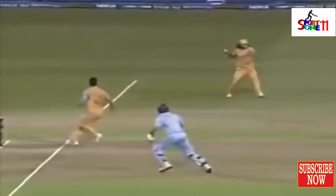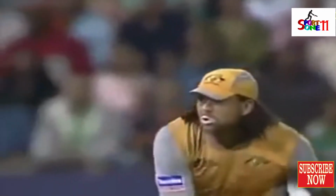Never run off a misfield. That's what the old-timers say. And Andrew Simons had all the time in the world, but he still had to score a direct hit. Because if he hadn't, Uthappa would have made it back to the crease because the wicketkeeper was way deep. And disappointment for Uthappa and for the spectators. 125 for 3.